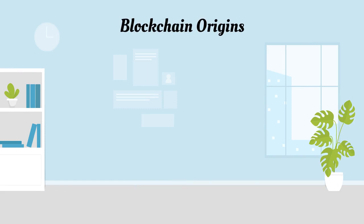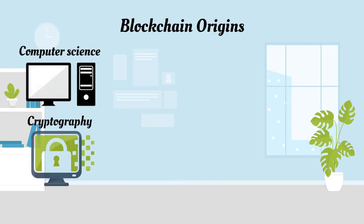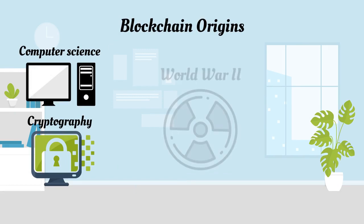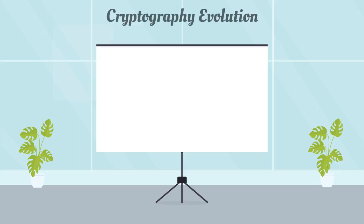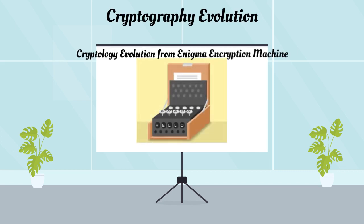Blockchain technology has its roots in computer science and cryptography, two fields that have been around for decades. In fact, the first cryptographic techniques were developed during World War II, when code breaking played a critical role in military intelligence. From there, cryptography evolved alongside computer science, as researchers developed new ways to secure digital communications and data.